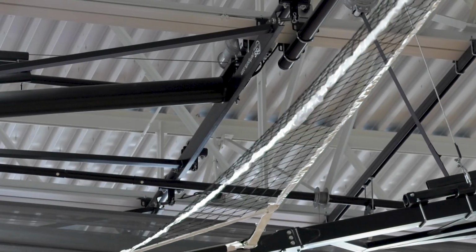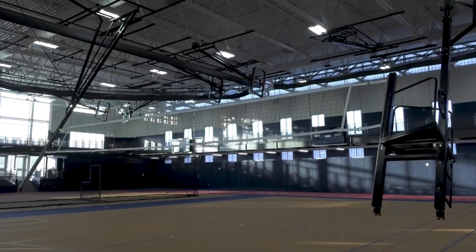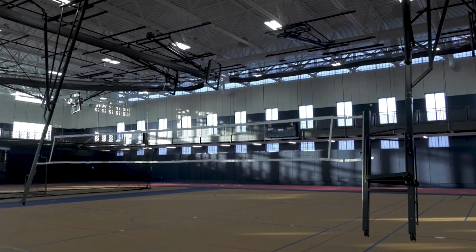So another great way we can utilize space in this facility is the ability to switch between sports quickly. So behind me you see a volleyball net that actually drops out of the ceiling. We can turn between basketball and volleyball or any other sport very, very quickly. It's playable for just about every sport.